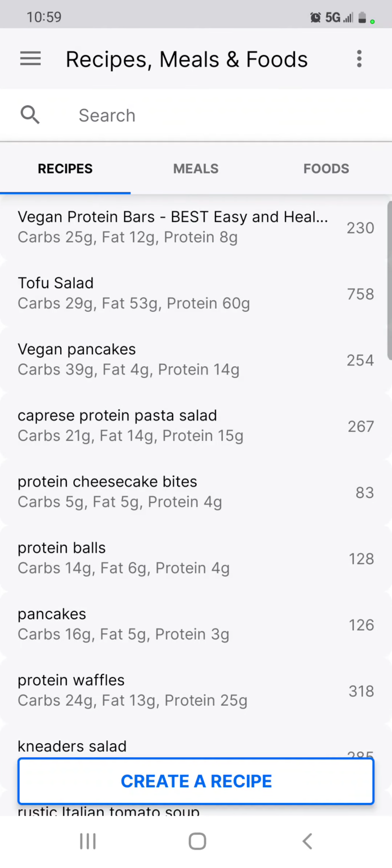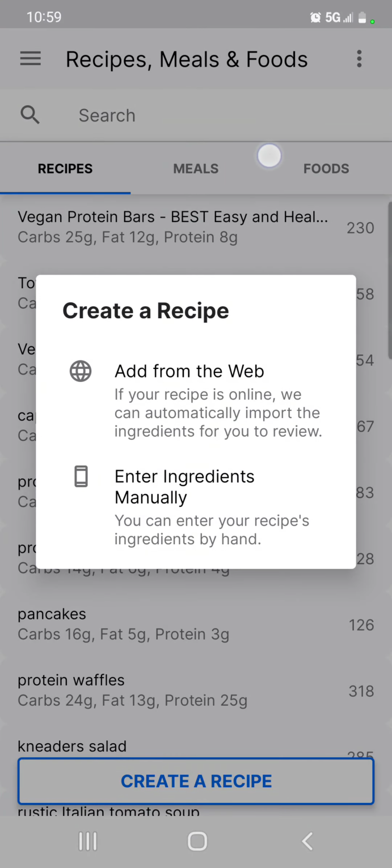And you can create a recipe here, and it's so nice. You can add it from the internet and put the URL in there, and it will just manually upload all the ingredients and tell you what the macros are.